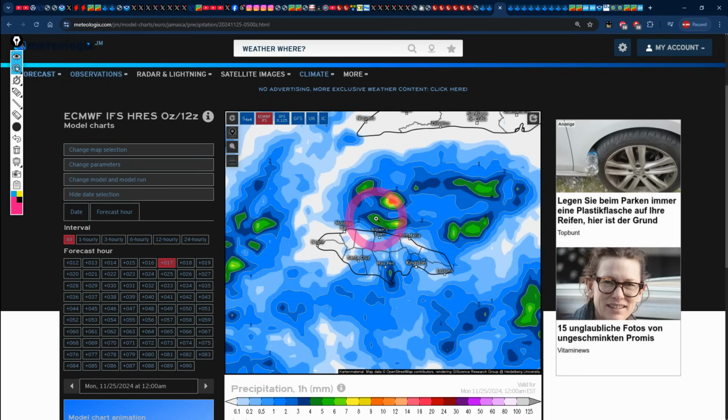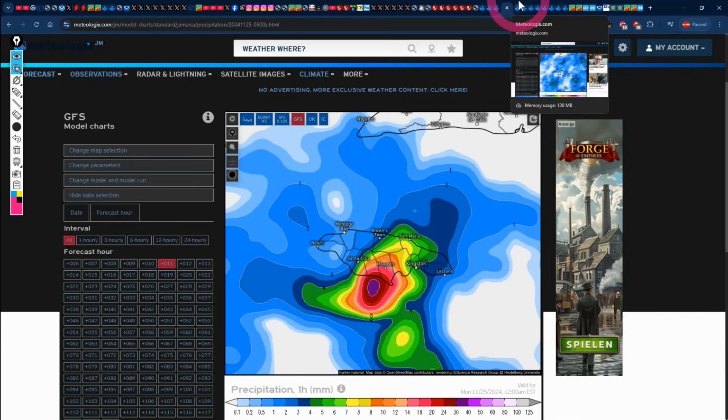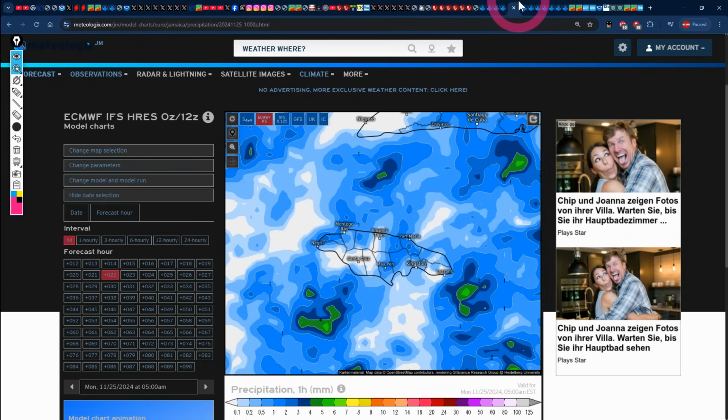This is midnight tonight. We can see the rainfall still plaguing portions of the island from the east to the west. GFS still a bit more robust, showing the heaviest rainfall, and the blues, the greens, the yellows, oranges, the pinks, the reds, especially across the southern portions of the island. We'll see exactly what unfolds if that actually verifies.